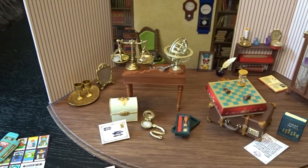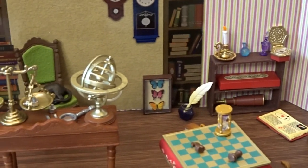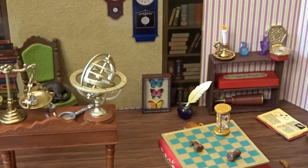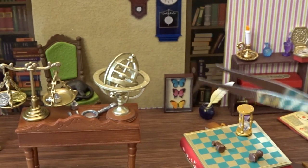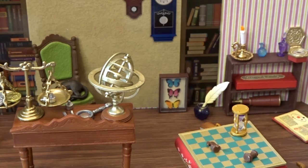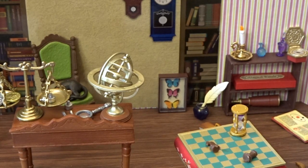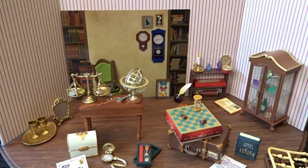I love all of the detail of this set. Just everything has such nice detail. I love the cat. I think the cat and the chair are so cute. And I also especially love this little butterfly collection here. I collect nature objects as well. I don't have any butterflies like that on display or anything like that, but I've always loved the look of that. I think that fits really nicely in an antique shop too.